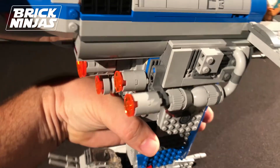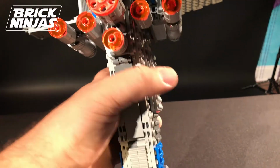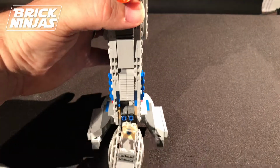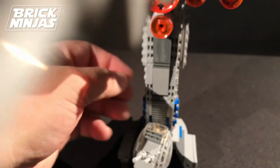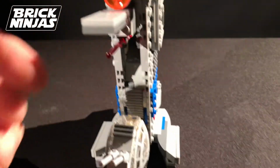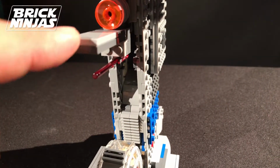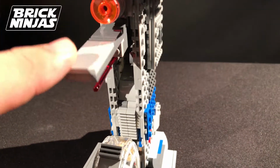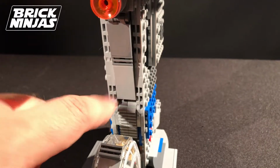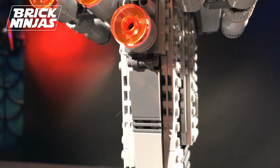Then it's got all these rockets back here. Man, that thing's like rocket central. And what else do we have back here? We have a storage unit for missiles. You can pop that up and you can see there's a missile in there. Take it out. The instructions show you to put it in differently than you see on the box, but whatever. And it just folds on a piece like that right there.